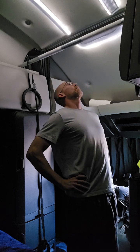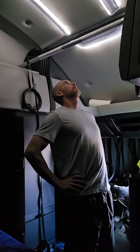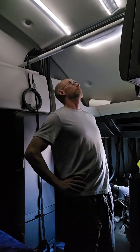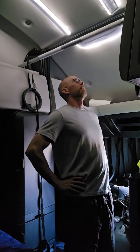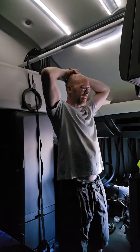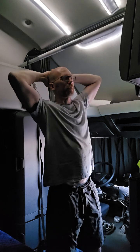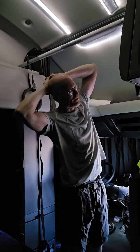Woke up, did my usual morning general mobility routine. Some pull-ups, some push-ups, a little bit of legs. I did legs yesterday when I got done driving. Just 200 walking lunges, up and down the side of the truck. Just 10 sets of 20. Not just, it's actually quite a few. I'm a little sore today, which is nice, but nothing too serious.